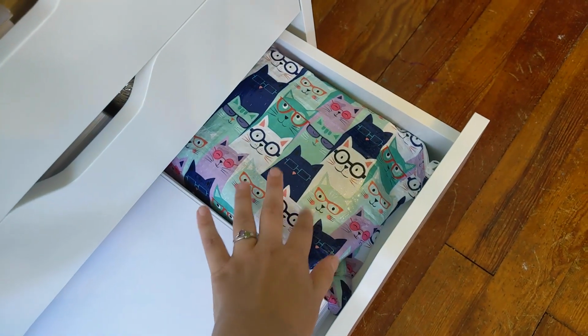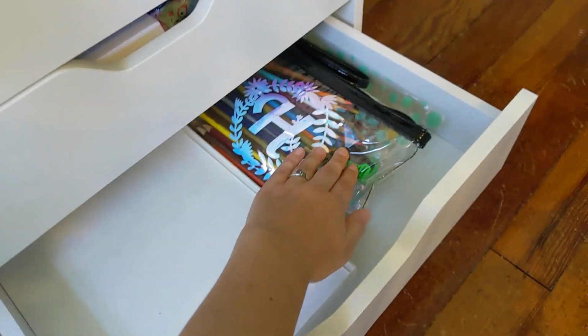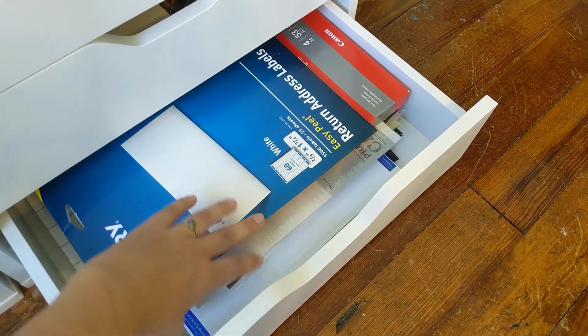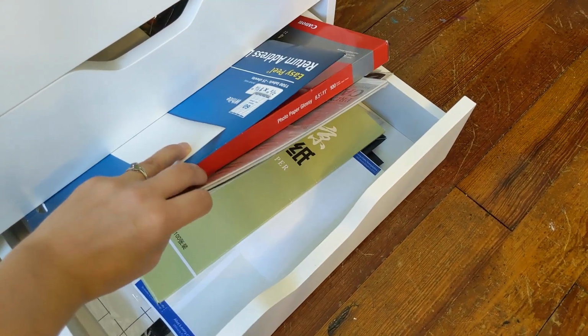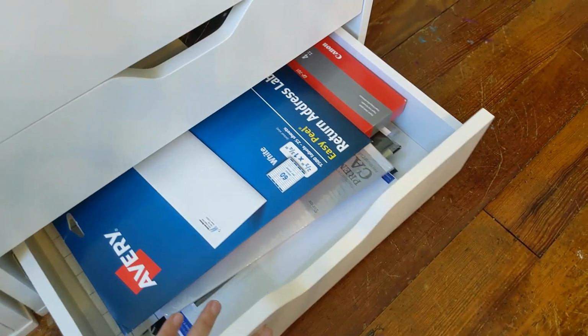These are my chalk markers. In here I have sticker paper and then my colored pencils. And then these are just all kinds of other printer papers. So like glossy paper, address labels, and I have carbon paper, all kinds of stuff.